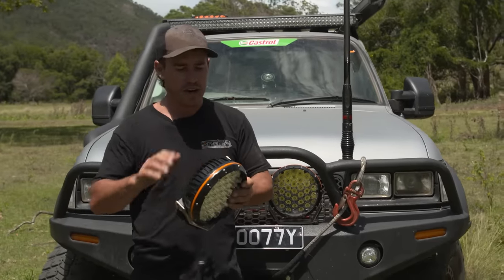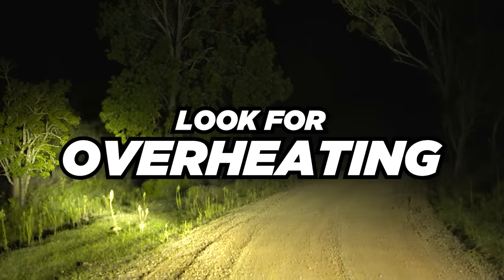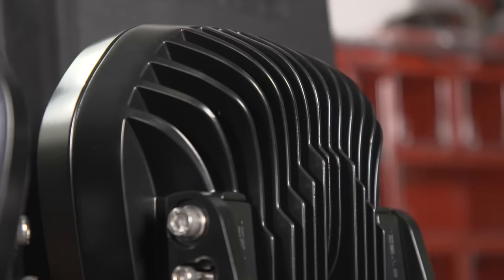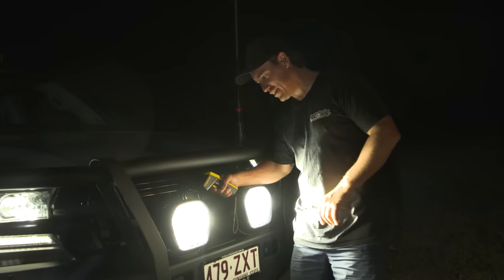So make sure they're IP rated and really sturdy, and that way you'll get a nice tough light. LEDs don't get as hot as halogen bulbs, but they still need to stay cool if you want them to last. Good housings will be weighty, with thick fins on the back for maximum cooling. Cheaper lights will feel lighter and get hotter, because just like anything else, heat will kill LEDs.